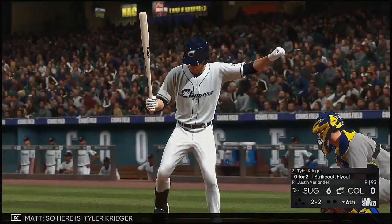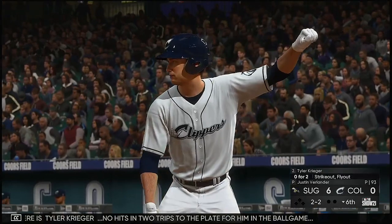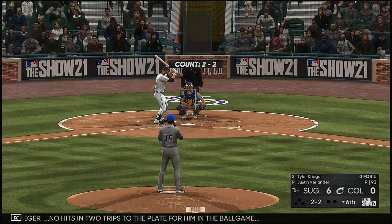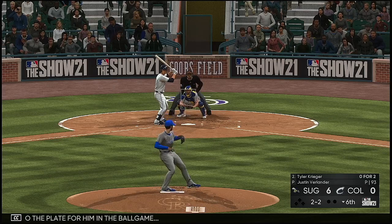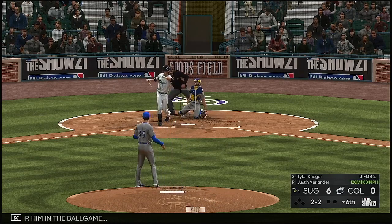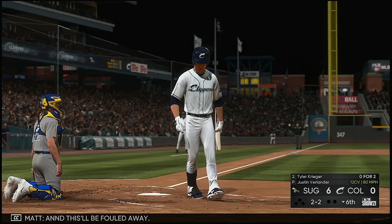So here is Tyler Krieger. No hits in two trips to the plate for him in the ballgame. And this will be fouled away.